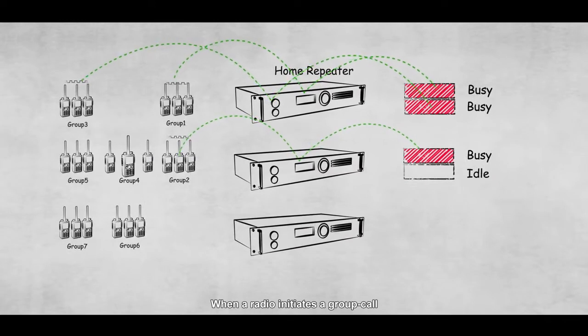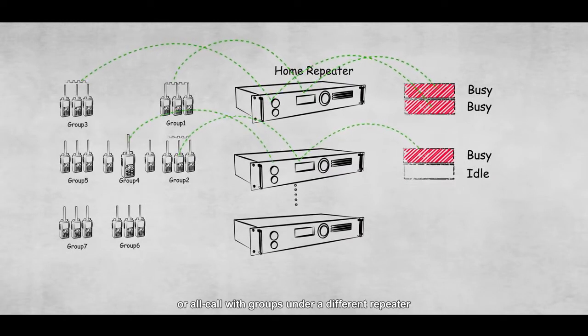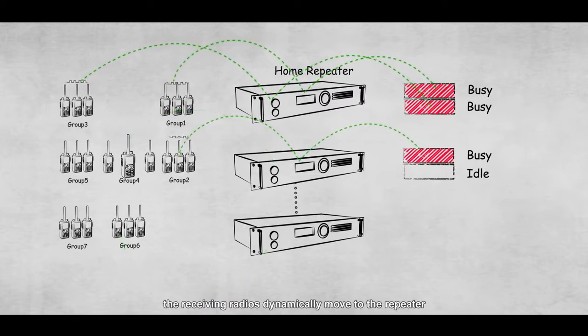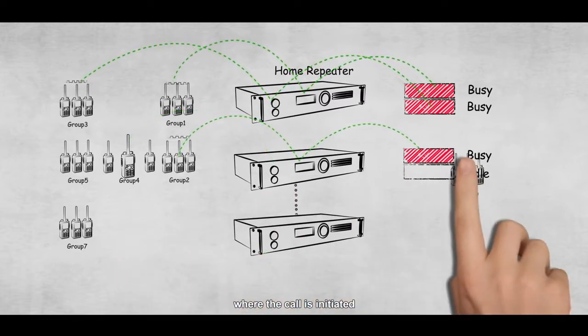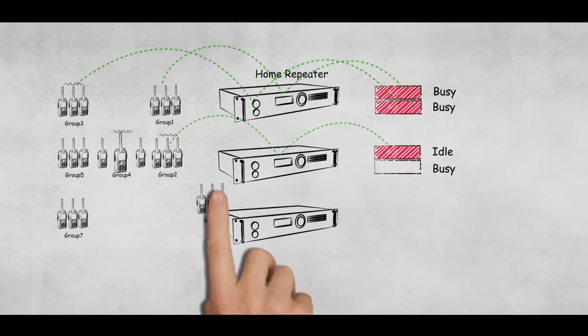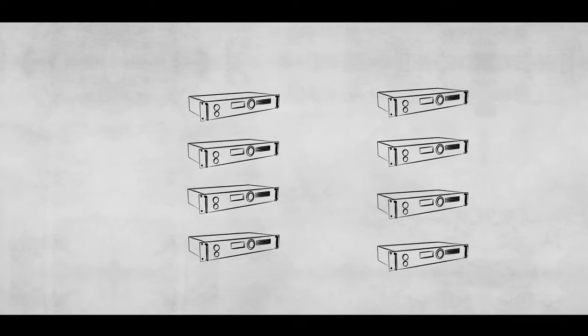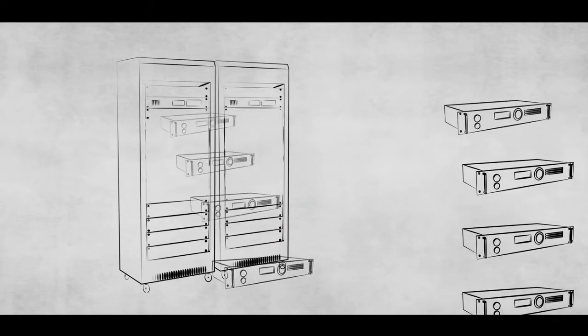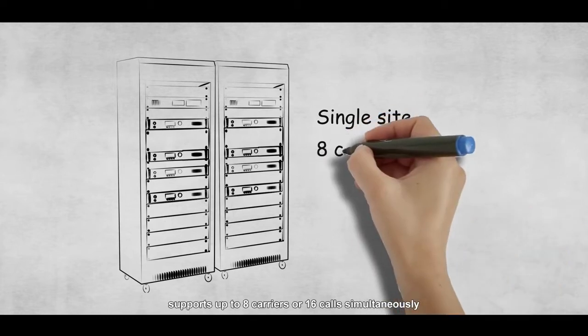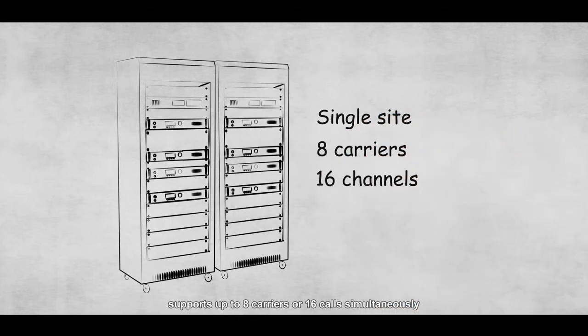When a radio initiates a group call or all call with groups under a different repeater, the receiving radios dynamically move to the repeater where the call is initiated, freeing up the other repeater for additional channels of communication. A single-site XPT system supports up to 8 carriers or 16 calls simultaneously. This system was designed to scale to meet the needs of your growing user base.